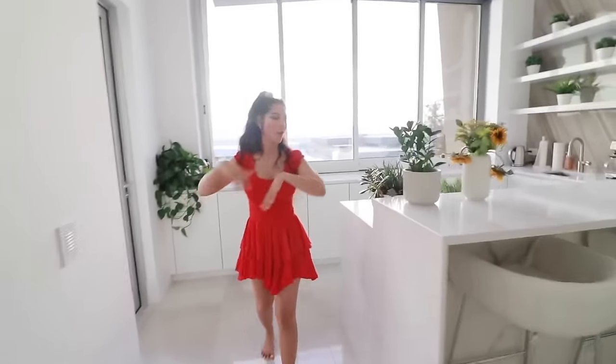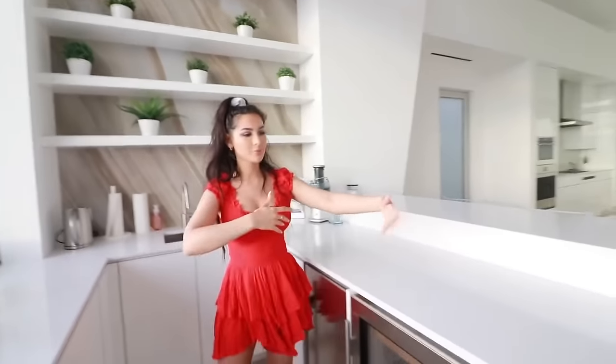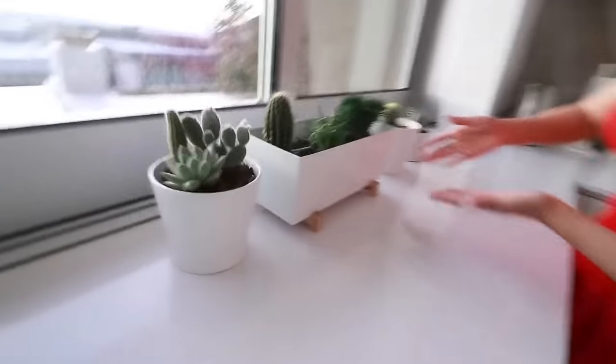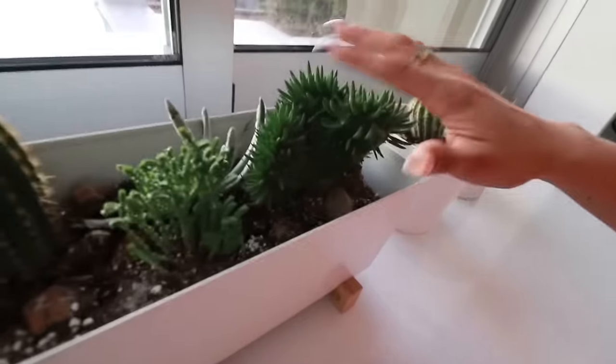So this is my favorite part of the house. Come on in. Welcome to Leah's tea bar. So this is my little space where all the tea making happens. I have a bunch of plants here. I planted everything. So I have all these little cactuses to remind me of Arizona. And look at this one. This one's my favorite. So this is a very gentle cactus.